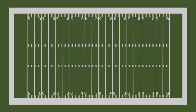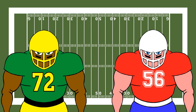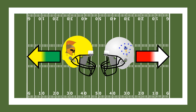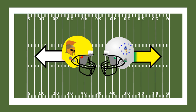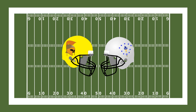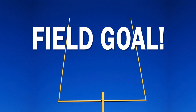American football is a game that's just as much about gaining territory as it is about scoring points. When the two teams are on the football field, they battle for every inch it takes to move the ball down the field. Each team defends the side of the field that is behind them as they try to invade the field that's in front of them. Ultimately, they want to gain enough ground to score points by throwing a touchdown into the end zone or kicking a field goal through the goalposts.